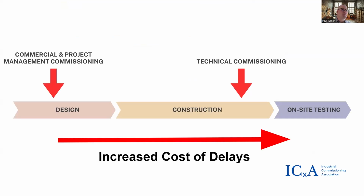The cost of commissioning on projects is typically less than 5% of your overall project budget. But as you can see from the Muskrat Falls project, the cost of delays during commissioning can be astronomical, and you must do everything you can to protect your critical path during commissioning. The return on investment to protect your project from delays easily exceeds 1,000%.